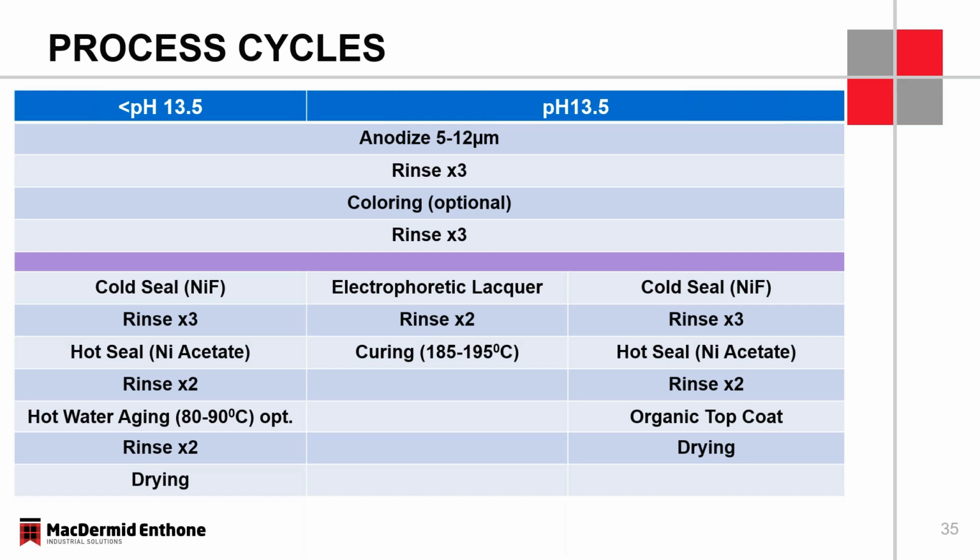Here on the left, when we look at alkaline resistance or pH resistance of less than 13.5, so this is your 12, 12.5 and 13, we normally find a sealing sequence that consists of a cold seal, followed by a hot seal or a nickel acetate sealant, again followed by an aging process, which is normally hot water with a small amount of desmutting agent, and then through rinses and the drying process.